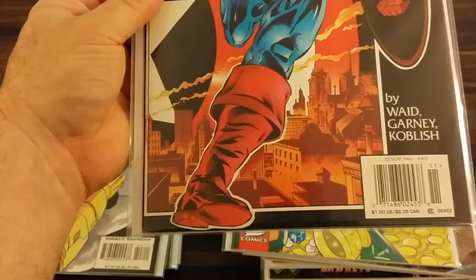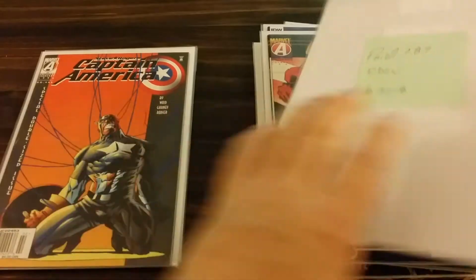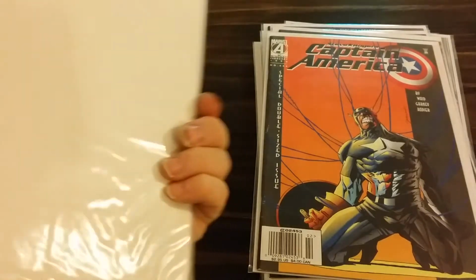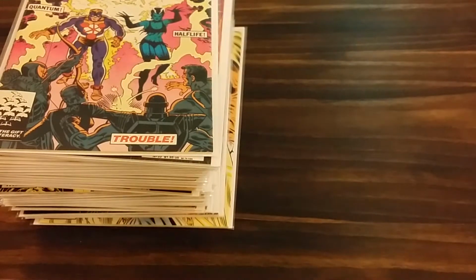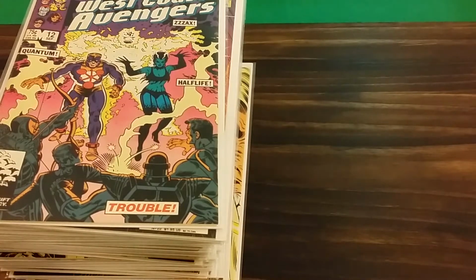Captain America number 445. Paid $1.87 for each of these. And that's the second pile of that. Let's see what else I got. Oh, yeah, there's a lot there. But, oh well.